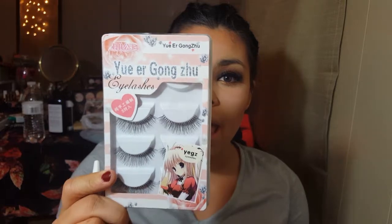Okay, so I am back. These are the lashes that I used. I put this in a Wish haul that I did a couple of videos back. I absolutely love these. They're long, yes, but they're not too dramatic. Whoa, they look beautiful. I love them. They're long, but they're still natural. And I think I'm getting better at applying the lashes.